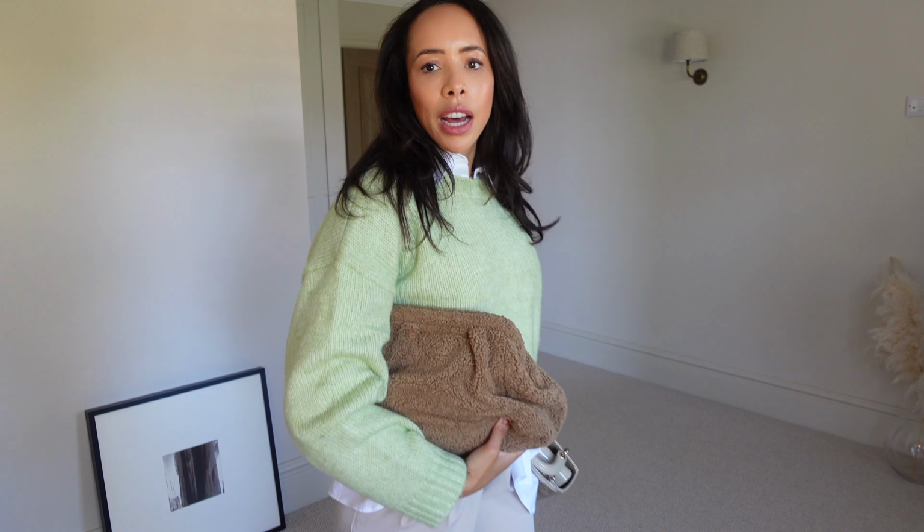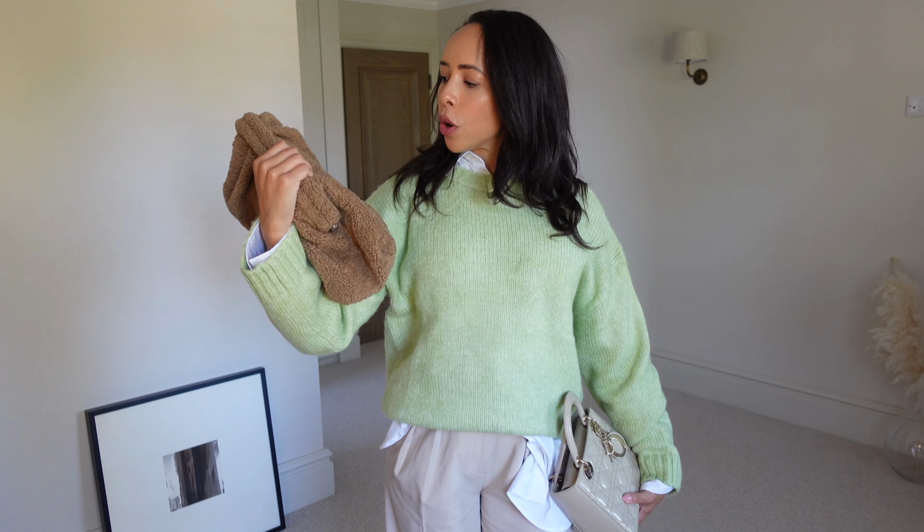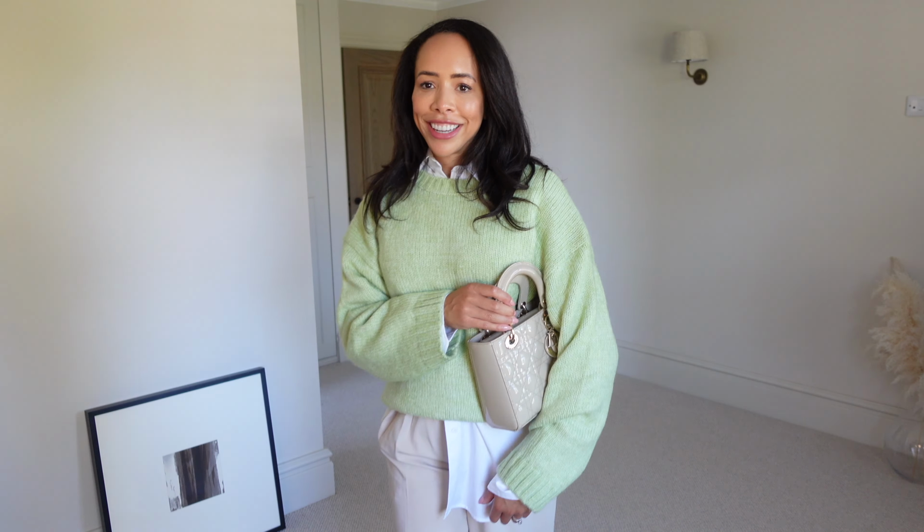Let me just show you another bag that this would work well with. You've got this brown clutch, and I think that looks cute. It's just a brown teddy clutch. I got this from Mango 2 years ago. And then I've got this Dior bag. Yes, I think this looks lovely.